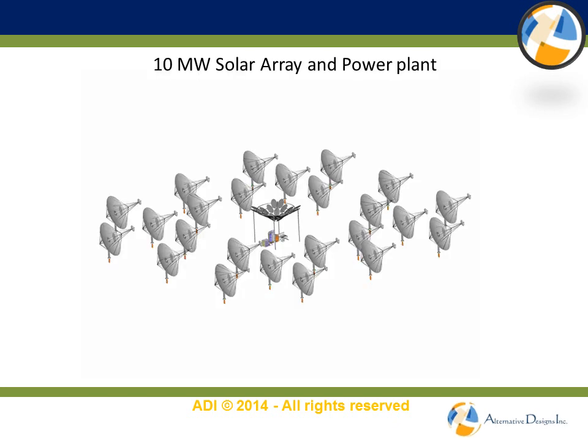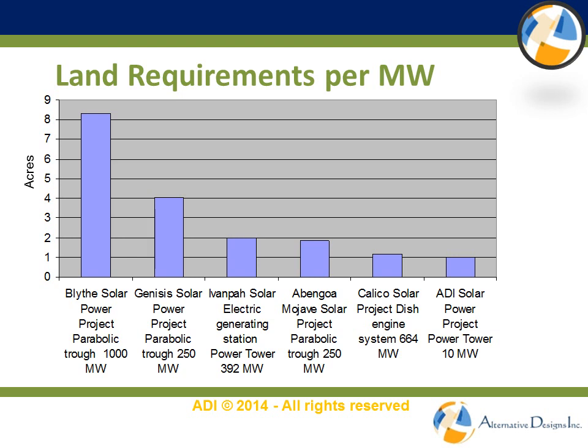Our 3600 kilowatt-hour system occupies only 1 acre. Our 10 megawatt version, shown here, takes up just half the land space of other world-leading solutions, none of which includes energy storage along with energy production.